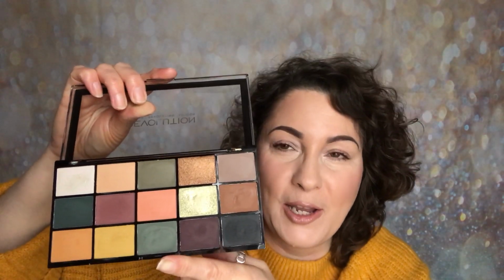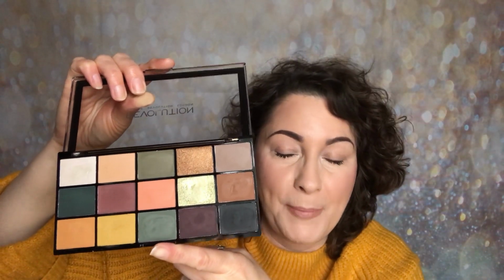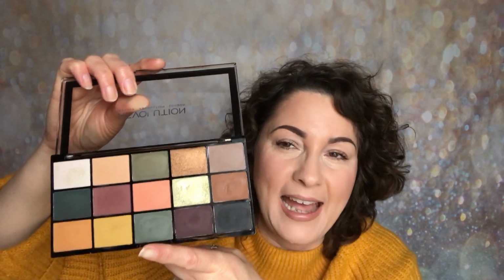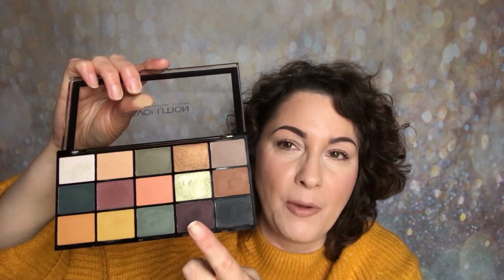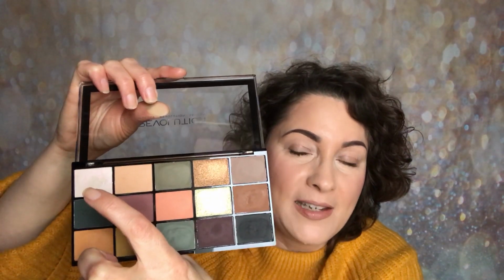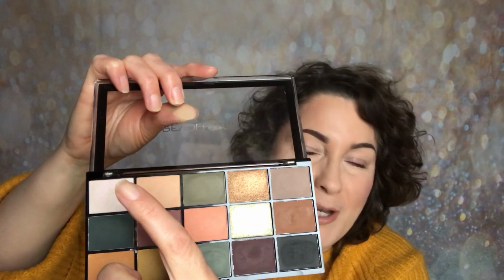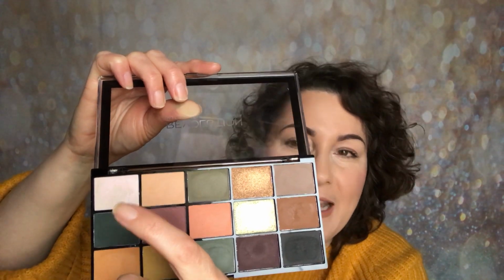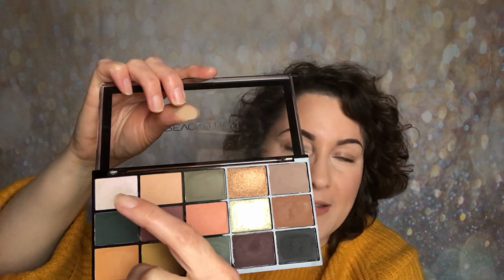Now I shared with you a look using all four of the new collection, and I shared with you a look featuring this palette on its own, of course. I used the yellow shade, this colour here, like an aubergine shade. I deepened it up with this one. Then I added this beautiful, very frosty mint green colour on the lid, and I used this one here as the inner corner. And that one, don't be deceived. When you look at it, it looks like a white shade, but when you swatch it, it swatches pink. So it is absolutely beautiful.